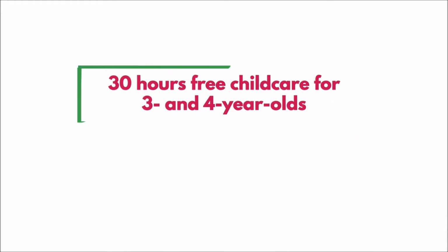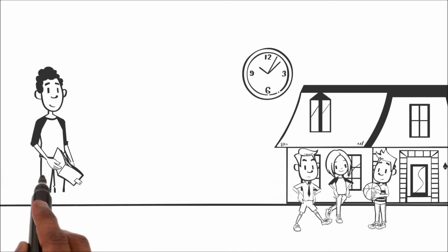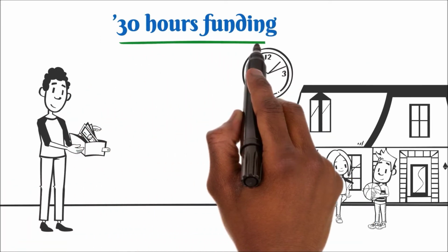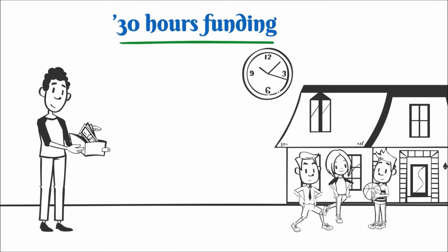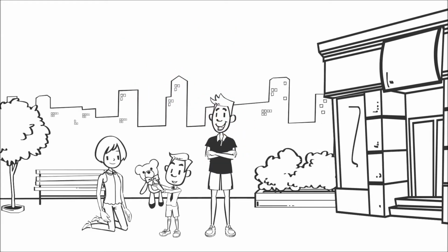30 hours free childcare for 3 and 4-year-olds. Some 3-year-olds are entitled to additional funding. This is called 30 hours funding. Though as with the 15 hours, the amount you actually get per week depends on the childcare provider that you choose, though your yearly entitlement will remain the same, as explained previously. This type of funding is aimed at working parents.